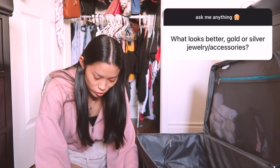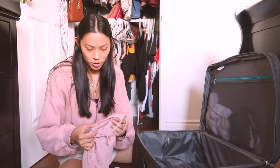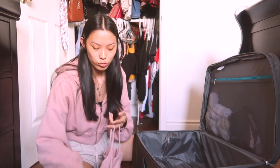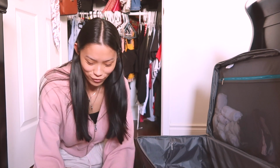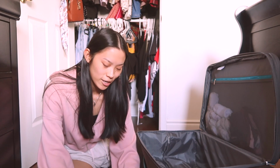All right, next question. What looks better, gold or silver jewelry and accessories? Personally, I like silver on me. All of my jewelry is silver, but I want to be a gold person, but I just already have so much silver jewelry that I feel like it's hard to transition over, if that makes sense. But I wear silver, but I do like gold jewelry now. That was easy. All my tank tops are packed now.